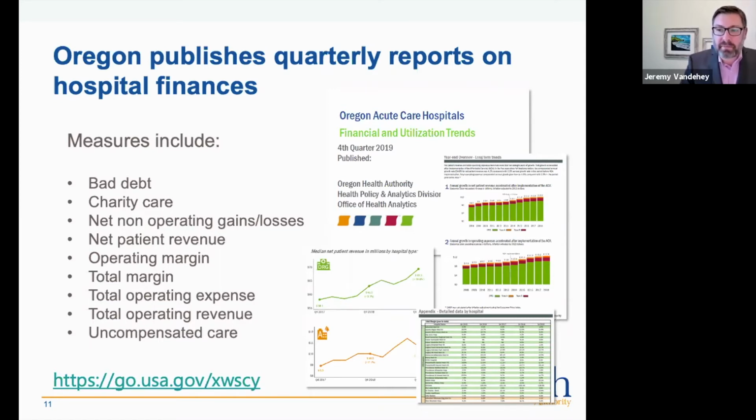We've been producing these on very similar standard measures that are in the NASHP template. I think to Nancy's point, you can argue about the definitions and what's in and what's out. Bad debt, charity care, and uncompensated care are good examples of that. Lots of folks would like those measured a different way.